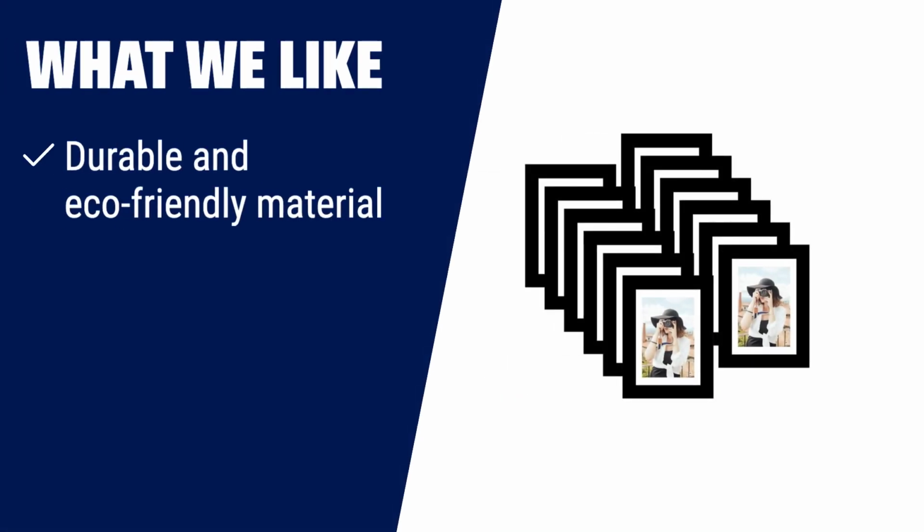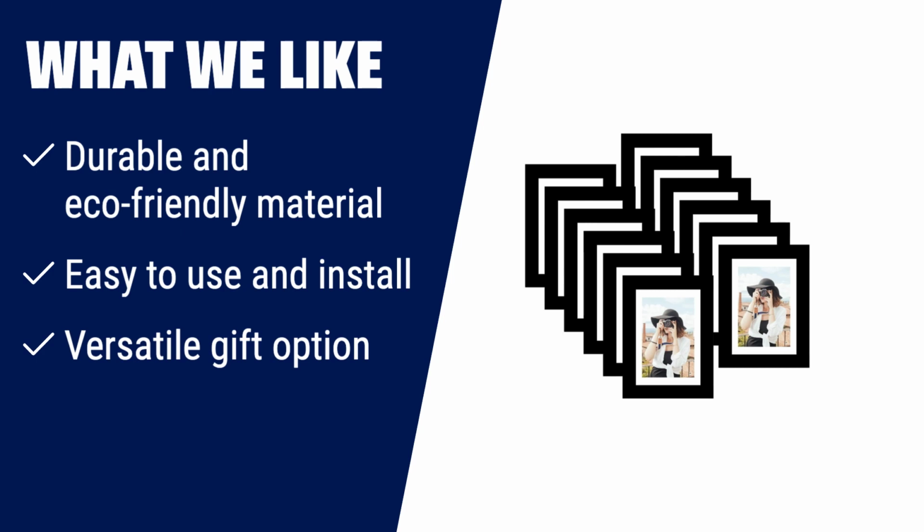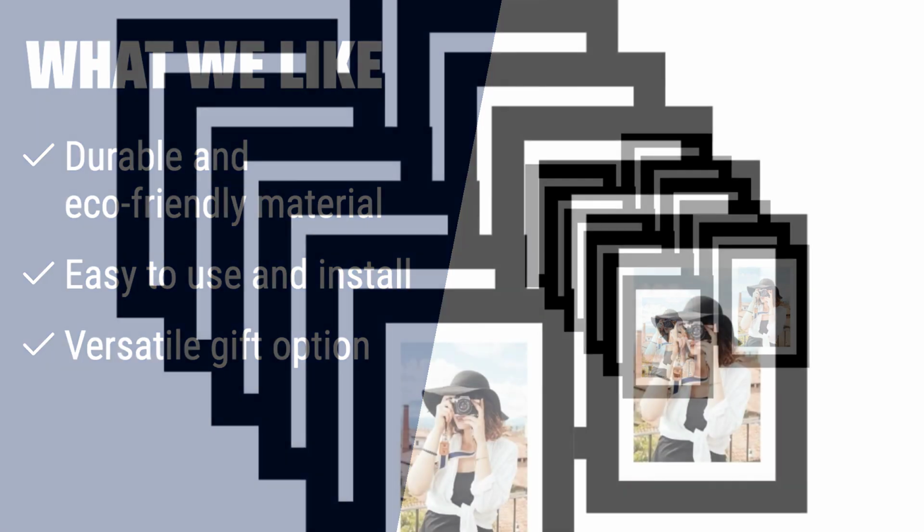What we like. If you're looking for a durable and eco-friendly option, the Picrete 4x6 picture frame set of 12 is the one for you. Made of MDF wood, these frames protect your photos from dust, moisture, and scratches. With easy installation and the option to hang them horizontally or vertically, these frames are versatile for any wall mount. They also make a beautiful and practical gift for various occasions.